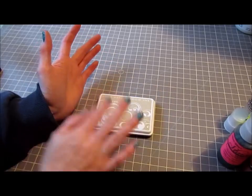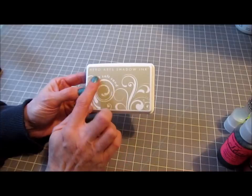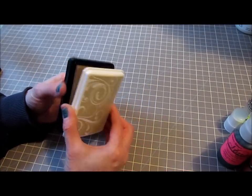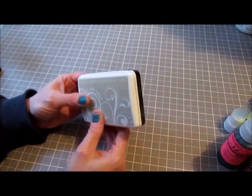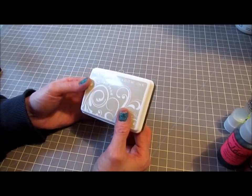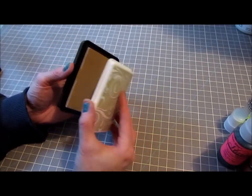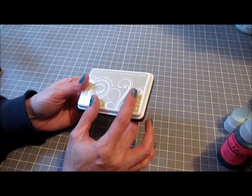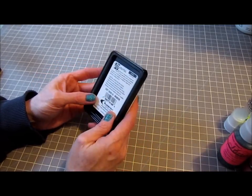Then these are new to me. I was gifted this one at Christmas time. It's called Soft Sand. This is the Hero Arts Shadow Ink. Love this ink. And the reason I do is because when you stamp it, like some water-based inks, you stamp them and they appear to be blotchy. This one appears blotchy when you first stamp it, but it dries crisp, very, very crisply. And I love that about it. Very fine detail on this.